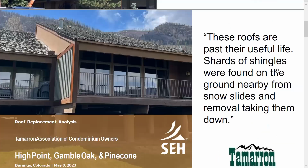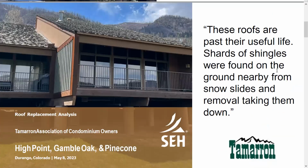So that takes us to the clusters. Earlier this year, we had an architectural firm in Durango do an analysis of our roofs. For any owners that haven't read it, please do. It's comprehensive. It really suggests a lot of the stuff that we're narrowing down on in this presentation now in terms of options. But again, this is her conclusion in quotes: the roofs have passed their useful life. Shingles and shards are found nearby. They're just in tough shape.